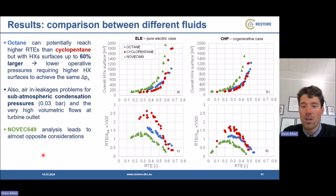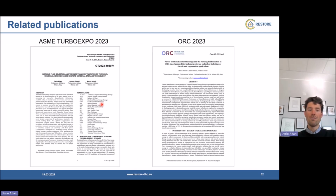Let's say the analysis on the Novec leads to practically the opposite kind of consideration, so a cheaper system, more cost effective, which is then able to achieve a really high efficiency only at the price of high heat transfer surface, and so a high capital cost of the system. If you want to have more information about the results of this analysis, they were published on the Organic Rankine Cycle conferences of last year, while the analysis of the pre-selection of the working fluid was published at the ASME Turbo Expo of 2023.